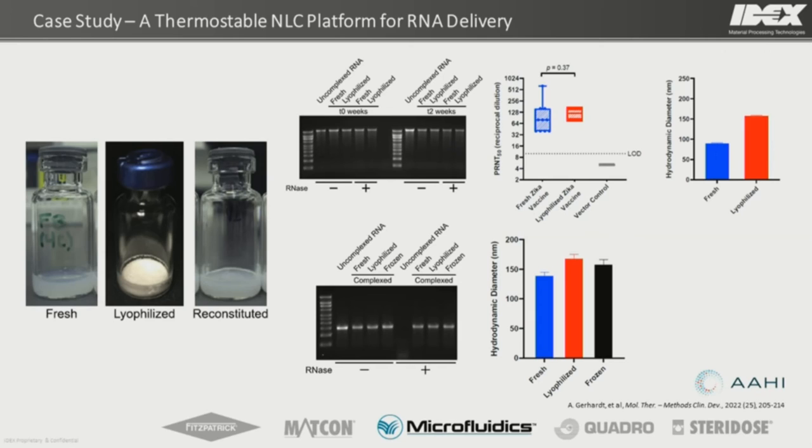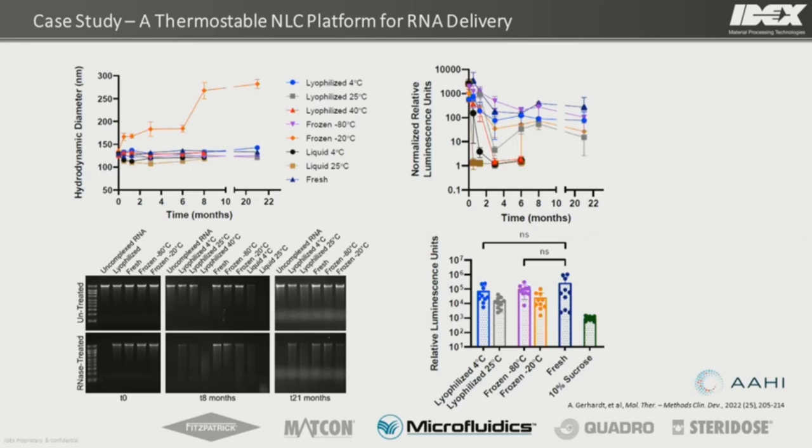And the one in the middle up there showed the lyophilized vaccine sample was able to induce neutralizing antibody titer identical to the freshly prepared vaccine sample at the same dose. The lyophilized vaccine samples also displayed excellent long-term stability, shown on the top left graph here, under different storage conditions, even at elevated conditions of 40 degrees Celsius. In most of the cases, as the graph shows, the integrity of the RNA was maintained after lyophilization or frozen conditions.